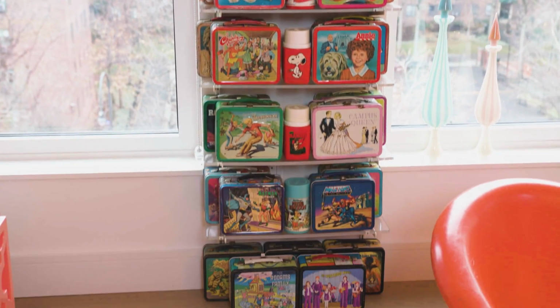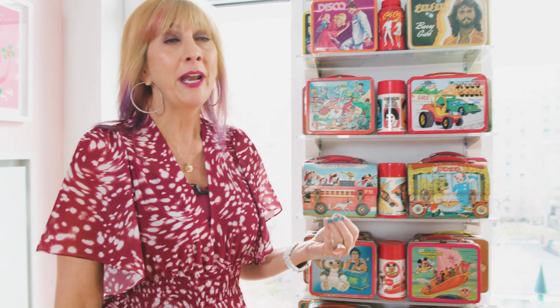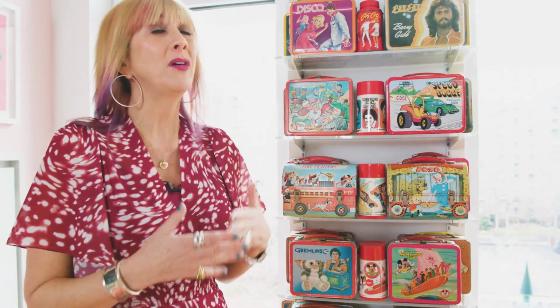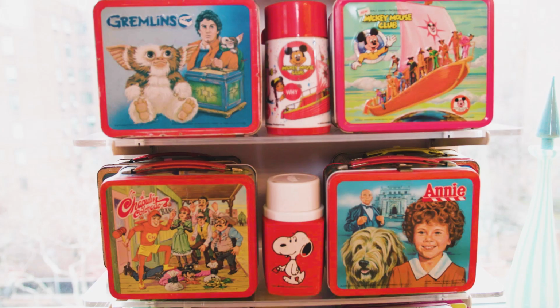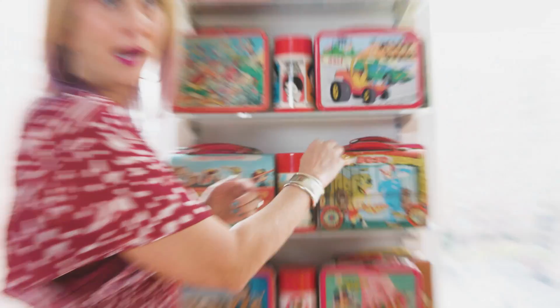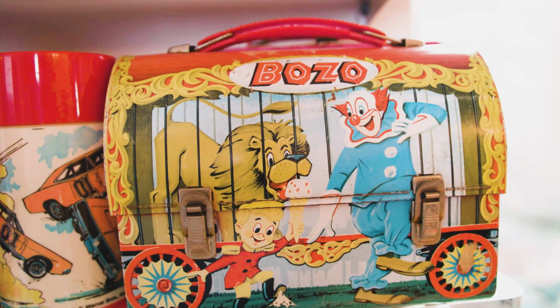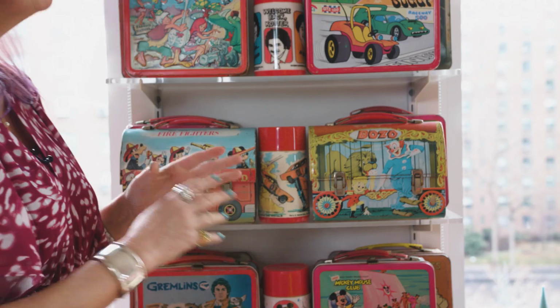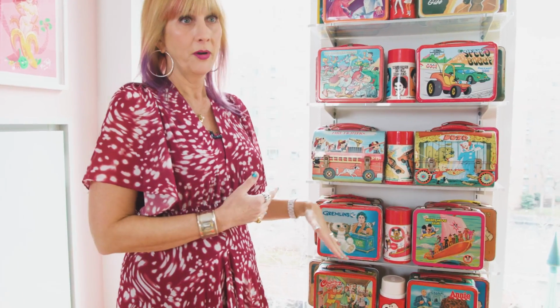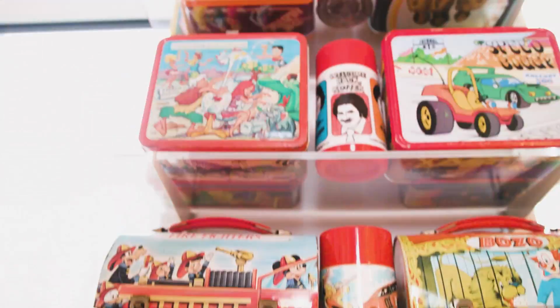The Lunchbox collection is probably my oldest collection. I don't get to buy lunchboxes too often anymore because they're so rare, and also they're really expensive. But I have been lucky enough to get a couple of my favorite. I love this dome top. That's what this style of lunchbox is called. But the Bozo the Clown dome top, I love. And then also, disco. And I went rainbow order because I felt like it just made it easier on the eyes when you looked at it, and it didn't become overwhelming.